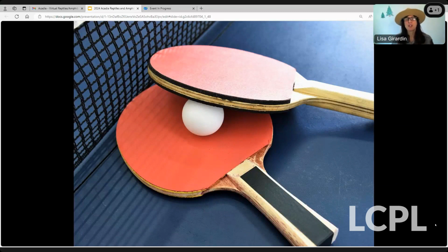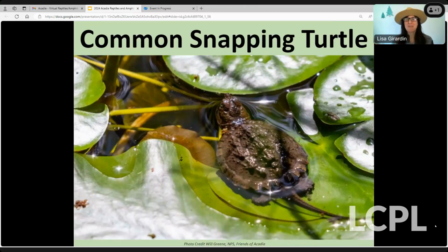Now, those turtles are going to be coming out of the water to dig a hole and lay their eggs on dry land. So very different than the amphibians. And then when they hatch out, they can go back and go swimming in the water. This is a very young common snapping turtle.